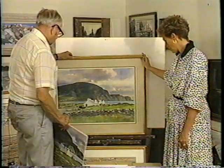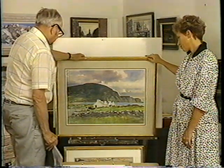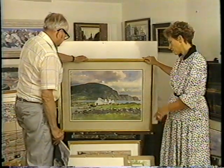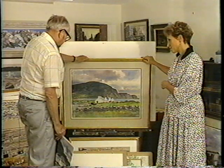And I've been to Ireland so many times that it has grown on me very much as a wonderful country for atmospheric and scenic effects. The skies are constantly changing. The weather is invigorating, although it can be kind of cool even in summer.